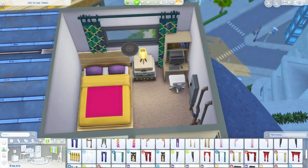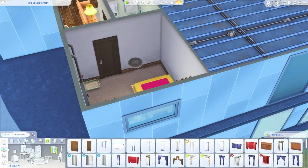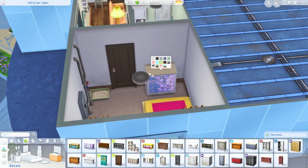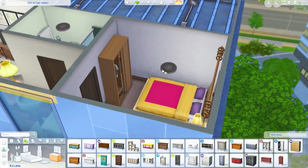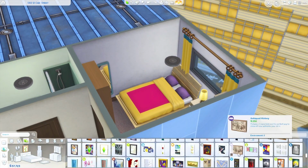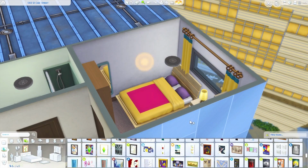And I was also trying not to block that pipe thing and that circuit breaker, because I have done that in the past in apartments. And then of course it's always a hassle when it breaks and you actually need to get in there and fix it. So I was trying to be good with this one and not block that. So yeah, I think that should be good.